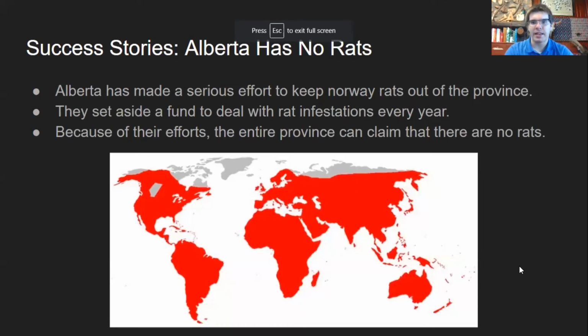Alberta has no rats. They made a strong effort to try to keep rats out of Alberta as best as they could. They actually take a certain amount of money every year and designate it as a sort of rat clearing fund, an extermination fund. The ways that they fought rats in the beginning were not the most ethical in the world. They would hunt them down with shotguns, poison, all kinds of stuff. And it actually adversely affected their ecosystem. It killed a lot of native animals.